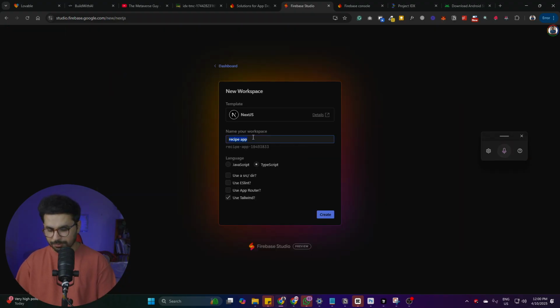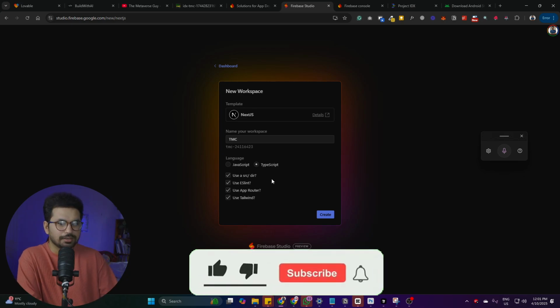I'll call my workspace TMC. After that, should I use TypeScript? Yes, of course. Use a source directory? Yes, of course. Use ESLint? Yes. Use app router. So whenever we run that command to create an empty Next.js project, all of the options that we are asked, you can answer them right here. So the experience is comparatively different here.